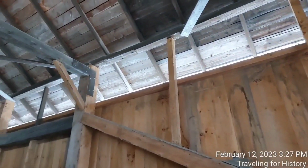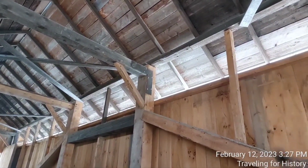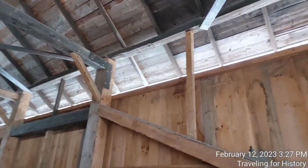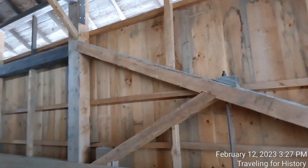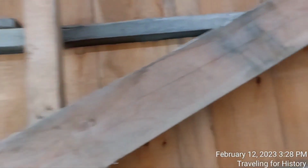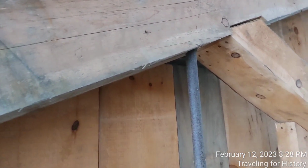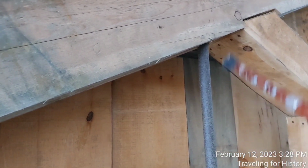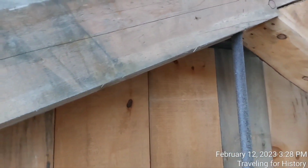We can see that the vertical board siding is not up to the eaves. That's to let in more light. It's also, I suppose, aesthetically pleasing too. So you see iron rod right there into the diagonal. And for a closer view, it's right here. As I understand it, the iron rod going into the diagonal piece here is for stability. But we know they have steel plating in there as well for just that reason.